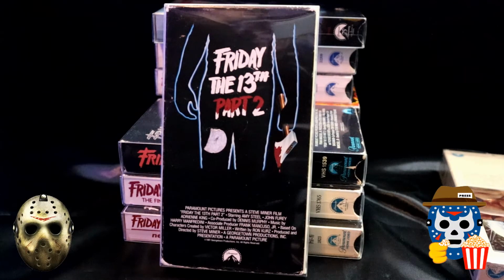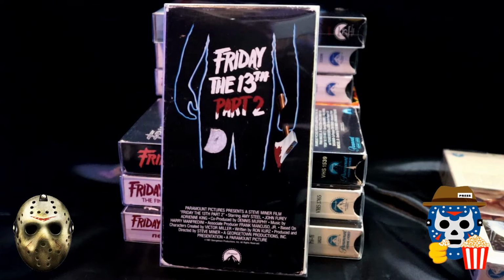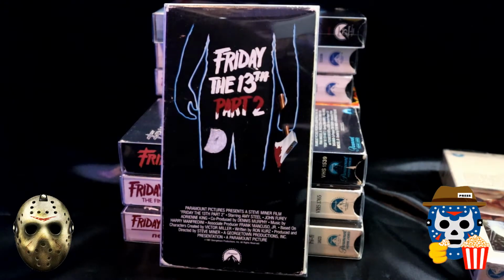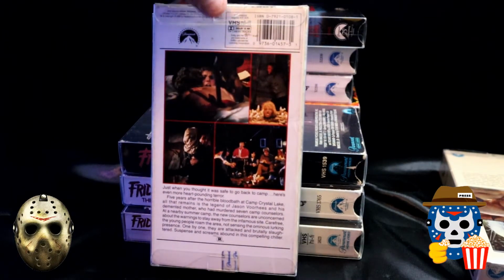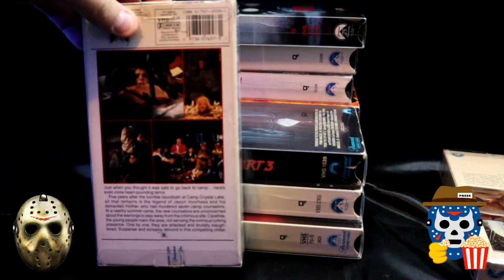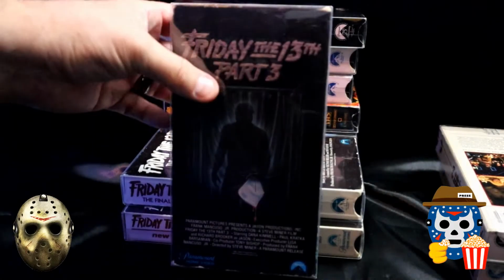So this one, to me, it's got the similar silhouette, no picture in the background. That's a sticker that's on the case that I haven't tried to take off, so don't worry about that. But it does have an axe this time that's dripping blood. And then here's the back cover with some of the iconic moments from the film, just when you thought it was safe to go back to camp. So that's number two. Here's Friday the 13th part 3.